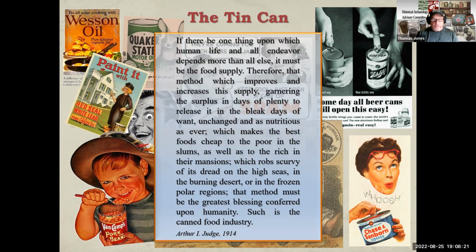Therefore, that method which improves and increases this supply, garnering the surplus in days of plenty, to release it in the bleak days of want, unchanged and as nutritious as ever, which makes the best foods cheap to the poor in the slums as well as to the rich in their mansions, which robs scurvy of its dread on the high seas, in the burning desert, or in the frozen polar regions, that method must be the greatest blessing conferred upon humanity. Such is the canned food industry."